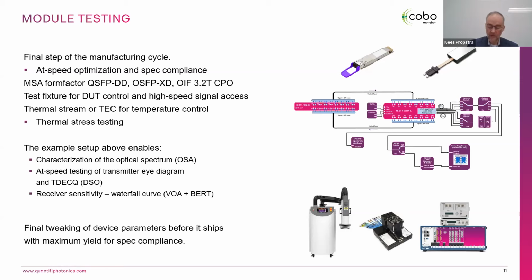In manufacturing, obviously, if you do this full characterization, it gives you the ability to do some additional tweaking of the device parameters to get your maximum yield. In pilot production, you're probably going to learn a lot so that in mass production, you hopefully have to do a little bit less of the testing. But still there are going to be a few key tests that you need to do before you ship the product to your end user.